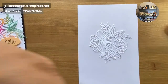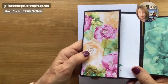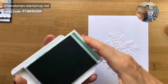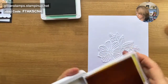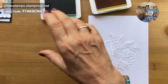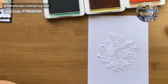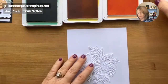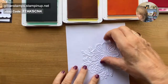So the colors I'm using, I want to match, I pulled out the colors from the designer series paper, which is really beautiful. So I'm going to use just Jade, and I'll open them up as I tell you. Daffodil Delight, and Pale Papaya, and Polished Pink, which I really love. So I've got all my colors here ready to go, and then I've got my blending brushes. So I'm just going to start blending.